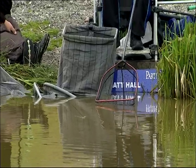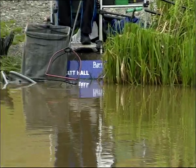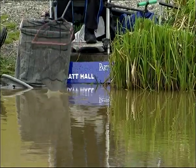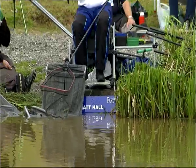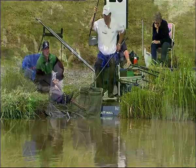Is it a good fish, Matt? Well, it's a properly hooked barbel, this one, I'm pretty sure. Usually they jag around quite a lot, and this one's doing that, so I think it's probably a 3-pound barbel. Looking at it. They've certainly grown up a bit, Matt, haven't they?